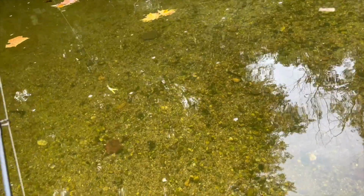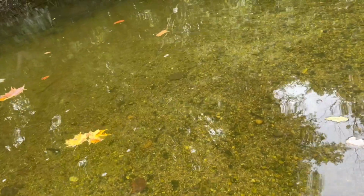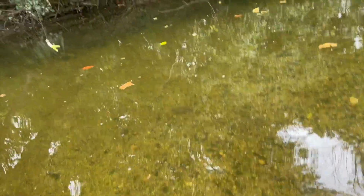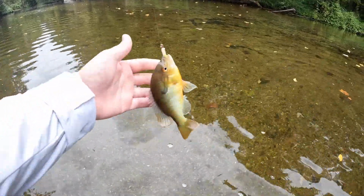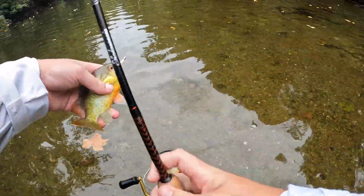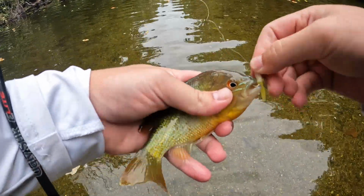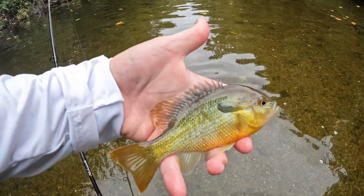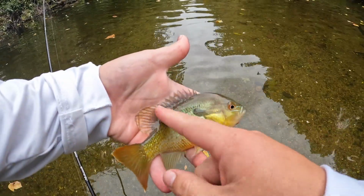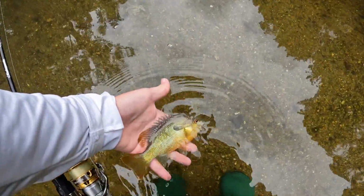There's a school of about 20 or so perch that I was trying to target, but that sunfish came along and slurped it up. So that'll work. Got ourselves another sunfish, another redbreast. We already took a shot at one of these guys, so we're just going to go ahead and get them unhooked. I've been getting follows from those perch, but they've been pretty finicky. This one's got interesting colors. It's almost purple on the dorsal fin there. We're going to go ahead and let him go. Oh, gave us a nice little splash.